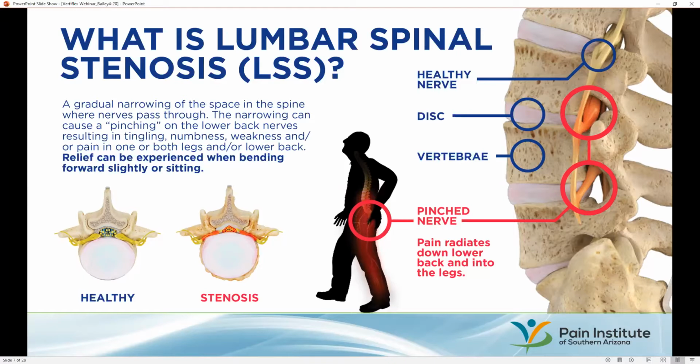If you look to the left there, this is as if we were cutting the bones in half, kind of like a loaf of bread. On the left, it shows those loose, healthy, happy nerves in that space behind the disc and the bones. And the red areas in the illustration to the right show the compression that comes from swelling, ligamentous thickening, and the nerve roots as they get inflamed.